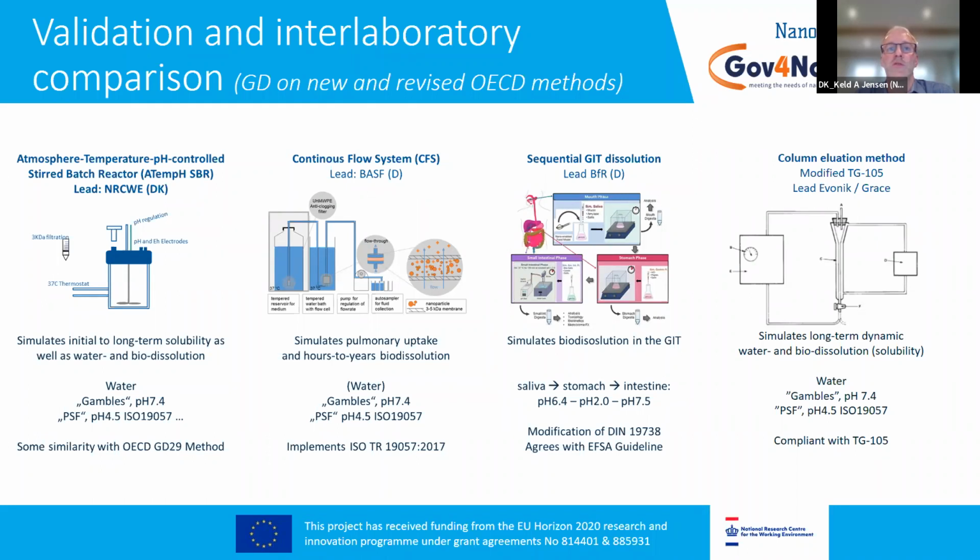In the two projects, we have looked into the atmosphere, temperature and pH controlled stirred batch reactor system, which we consider able to simulate initial to long-term solubility, as well as water and biodissolution. You can, of course, put basically any liquid into the reactor. Here we have intended it for water, Gamble solution for the lung lining, and phagolysosomal fluids for the lysosomes at a low pH of 4.5. We also looked into a continuous flow system. Here the methodology is led by BASF in Germany. It's a system that simulates pulmonary uptake, and you can mimic test hours to years of biodissolution. For the OECD work, it's considering the Gamble solution and phagolysosomal fluids.